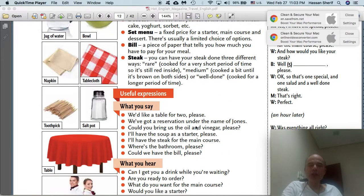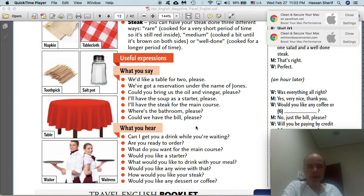Useful expressions that you say at the restaurant. What you say, for example, we'd like a table for two, please. Two people going for dinner or lunch. A table for two. Now they have to ask you.